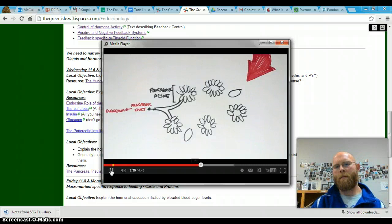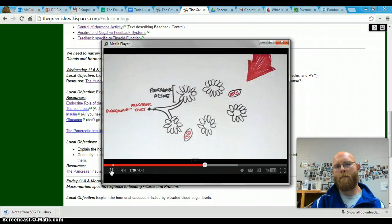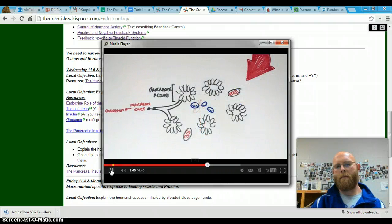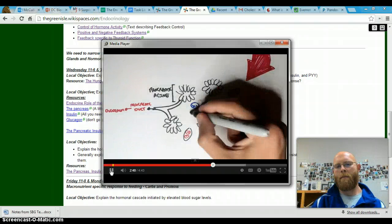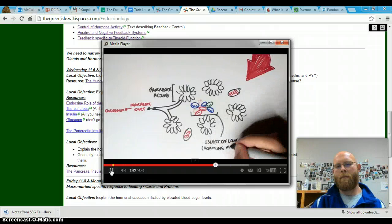But we're not looking at this. We're looking at the hormones. And also around this area, we have red blood cells here. Okay, but what we're concentrating on are the hormones, and these are secreted by cells which form clusters around the pancreas. And these clusters, or islets, are known as the islets of Langerhans. And within the islets of Langerhans are the hormone-producing cells.